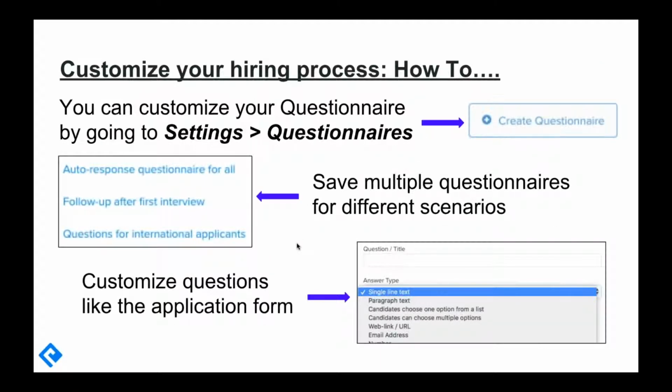Now, to set up a questionnaire, go to Settings, then Questionnaires. You can save multiple questionnaires for different scenarios, and you can customize questionnaires just like the application form.